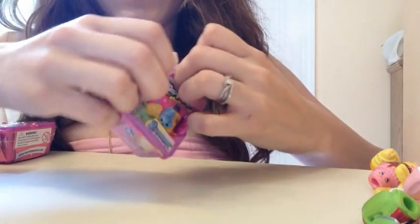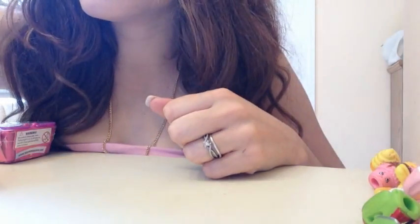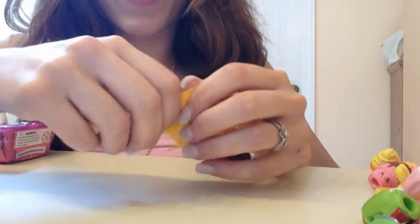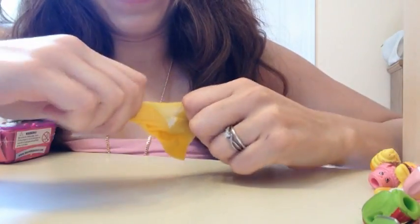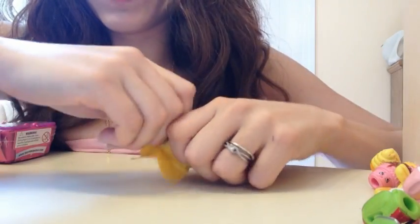Okay, Shopkins box number 2. Oh, wait a minute. Did I even open the other one? Hold on. Whoops. I'm sorry. Back to the first one. I forgot to open the second little package in that first shopping cart.